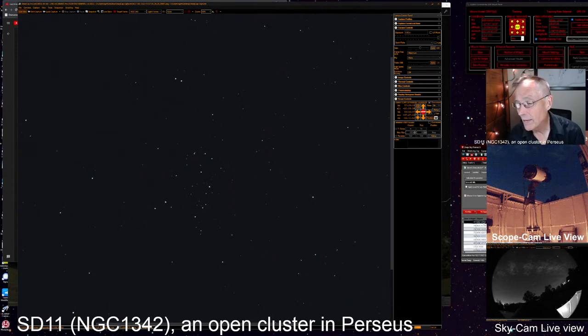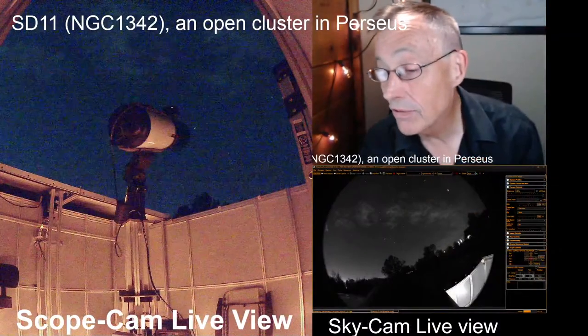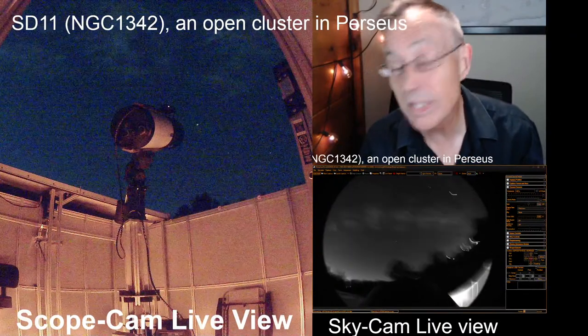Well, let's go to our next object here. We're sorting in order. Let me do a refresh of this. Now we'll sort in order of best. And boy, we have a nice open cluster here, NGC 1245. Let's go to that one next. NGC 1245, and this is SD9.